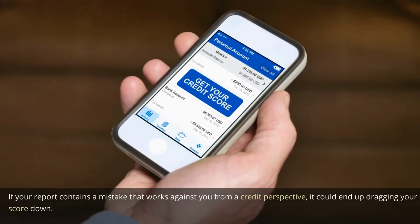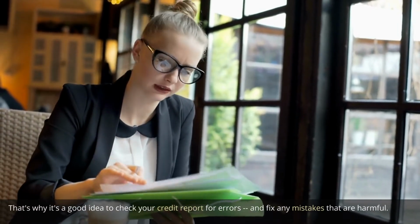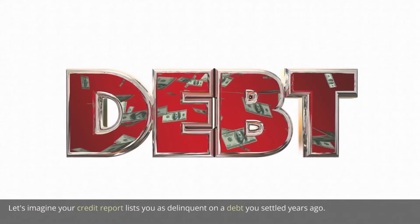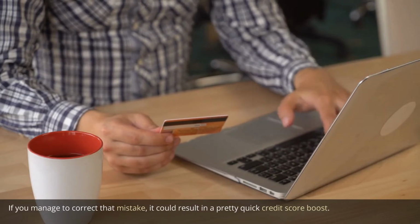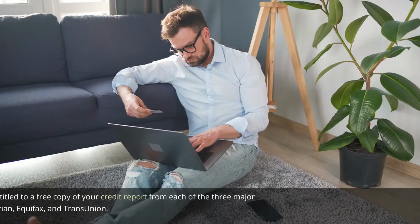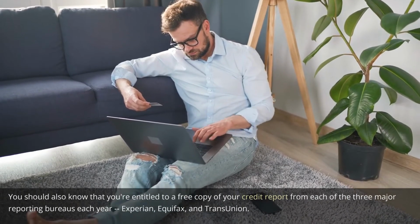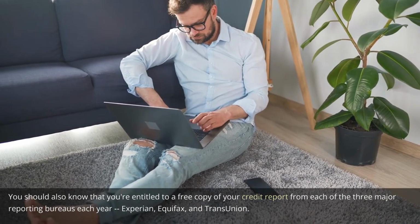That's why it's a good idea to check your credit report for errors and fix any mistakes that are harmful. Let's imagine your credit report lists you as delinquent on a debt you settled years ago. If you manage to correct that mistake, it could result in a pretty quick credit score boost. You should also know that you're entitled to a free copy of your credit report from each of the 3 major reporting bureaus each year: Experian, Equifax, and TransUnion.